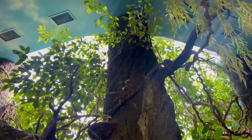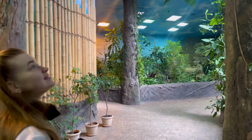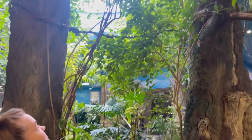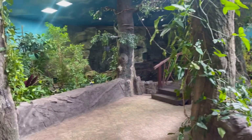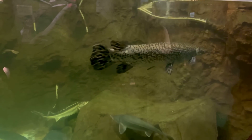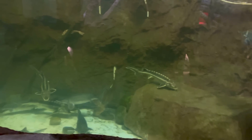On the second level where the penguins and the primates are, there's a wilderness basically where the animals walk freely. And we're out here. Senya's just looking at all the little monkeys in the bushes. There's some up there. There's a waterfall. It seems to be more like open nature for them. Really, really cool. We came down below the primates where the penguins were, and they have bigger aquariums where they have sturgeons and all sorts of other fishes.